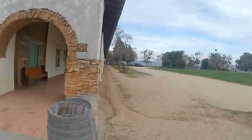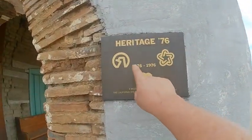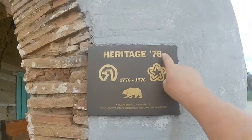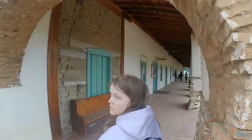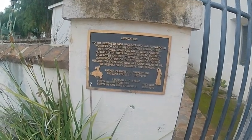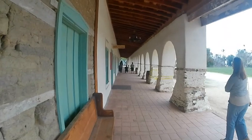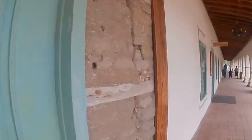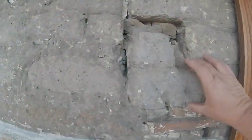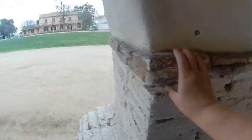But this is a Heritage 76. So here's something kind of interesting, you history buffs. This was done in 1776. So you know what happened in 1776? There we go. So here's the dedication. There you go, from the Daughters of the Mission. I just made that up. All right, but this is really neat. These bricks, that's over 200 years old right there. My daughter used to make fun of me for wanting to look at all these things.